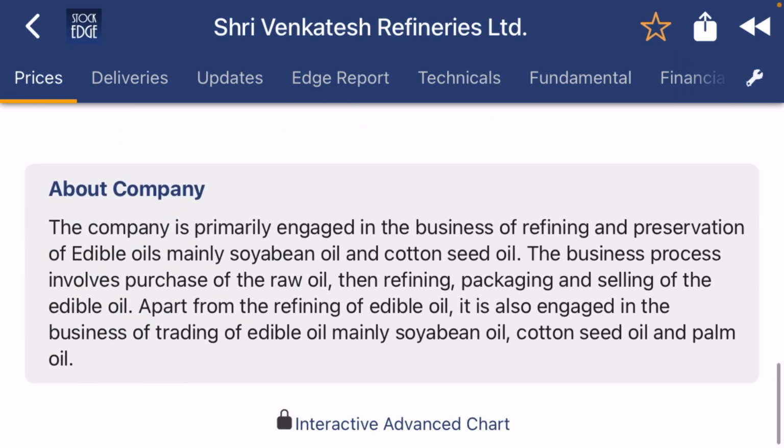Let's see more information about the company here. The company is engaged in the business of refining edible oils, maybe soybean oil and cottonseed oil. The company processes the raw material purchased, and also does refining, packaging and selling of edible oils. Nowadays edible oil demand is very high, and in the coming days the consumption of these products will be very high.